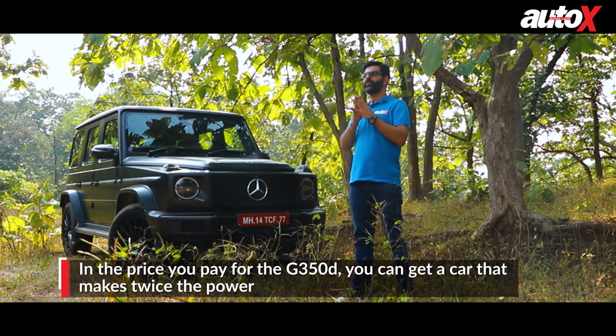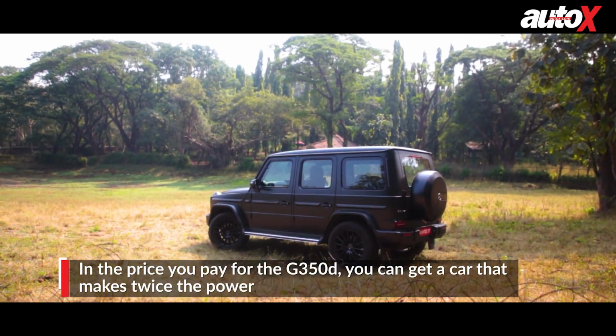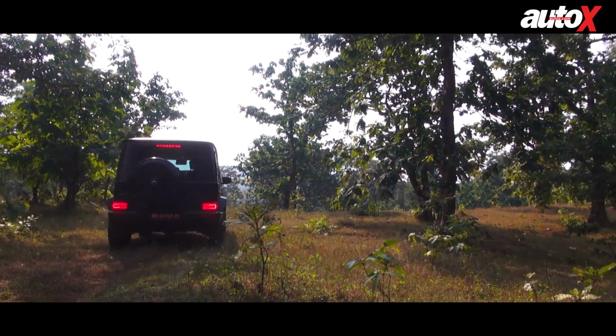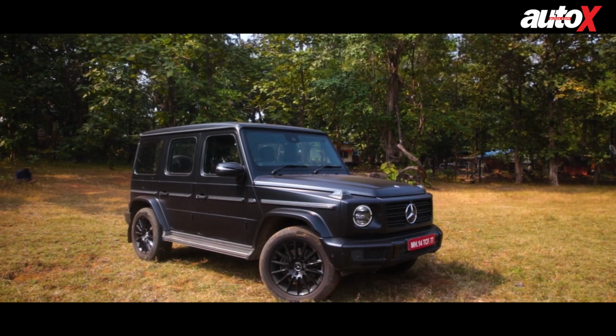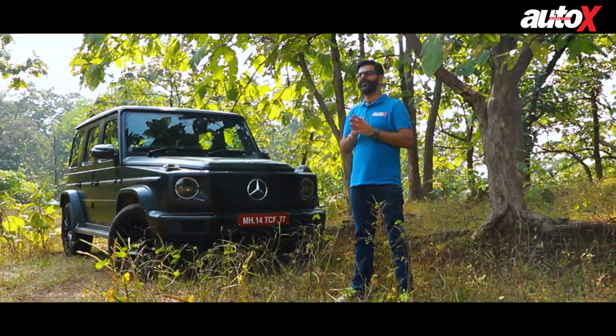With that kind of money, you could easily get something that makes twice the amount of power, isn't designed with a ruler, and it's extremely easy to manage. And if I were to compare it with its performance sibling AMG, this one makes half the power and weighs almost as much. Why then should you buy the 350d?